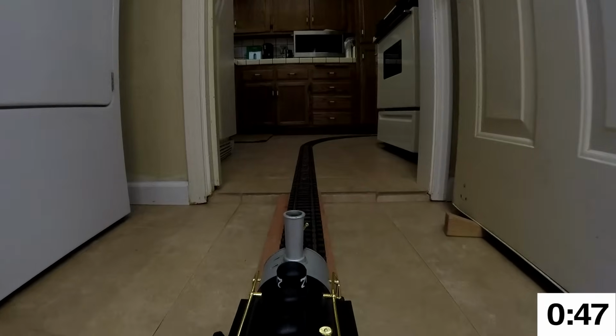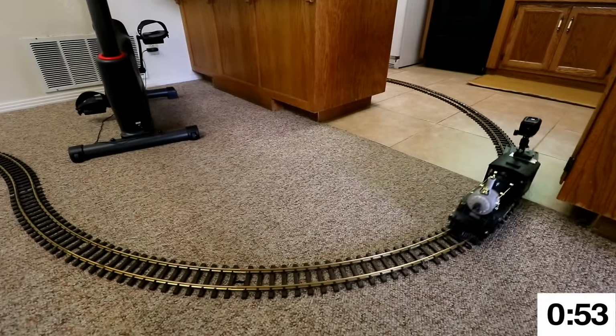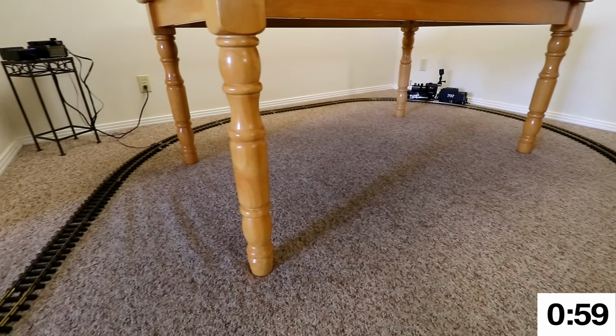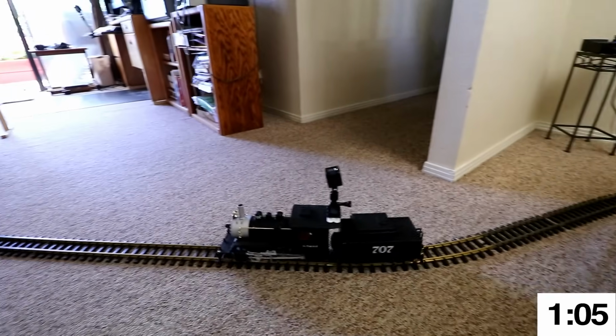We're heading into the kitchen and towards the dining room. Seeing the GoPro mounted on top of the trains must seem very odd to you. That's normal here at my house, making all these model train videos. All right, the finish line is in sight.